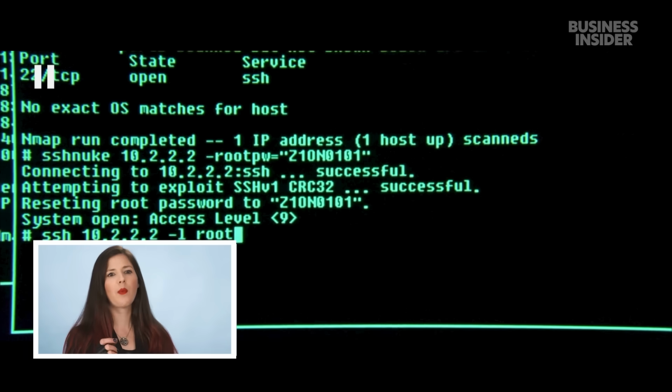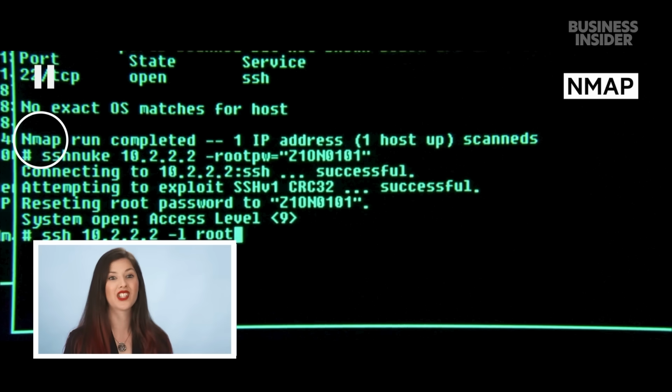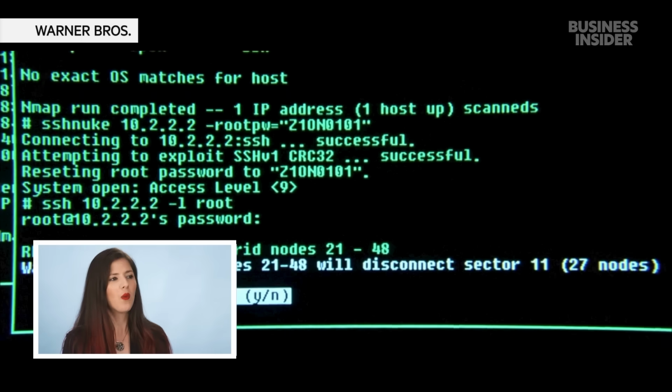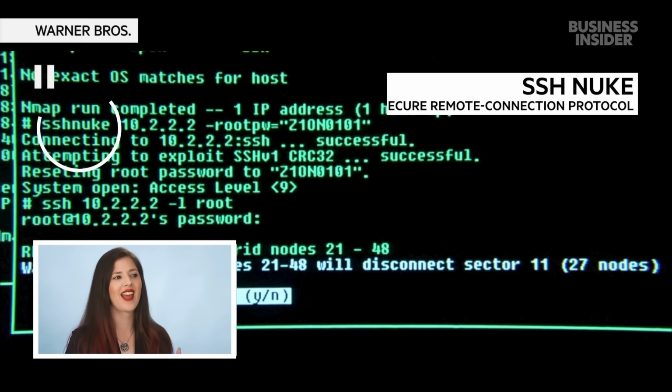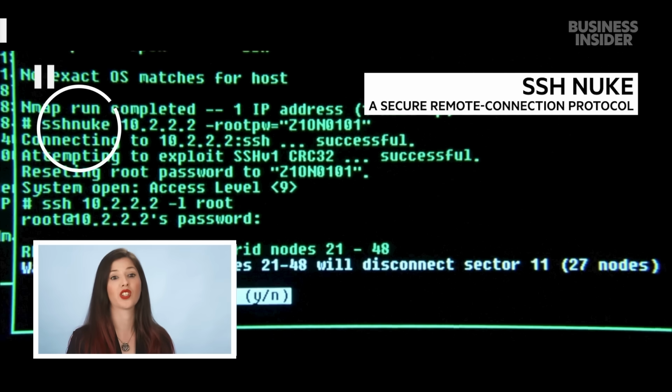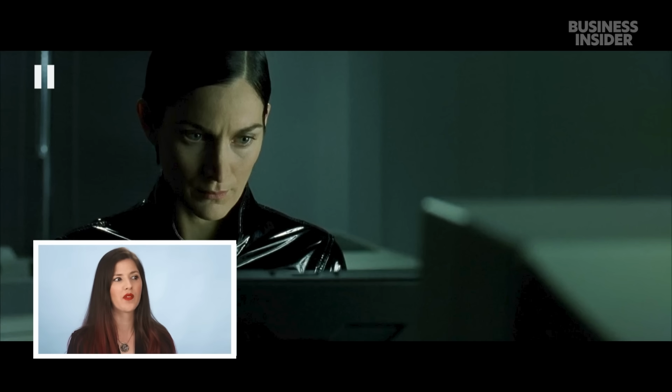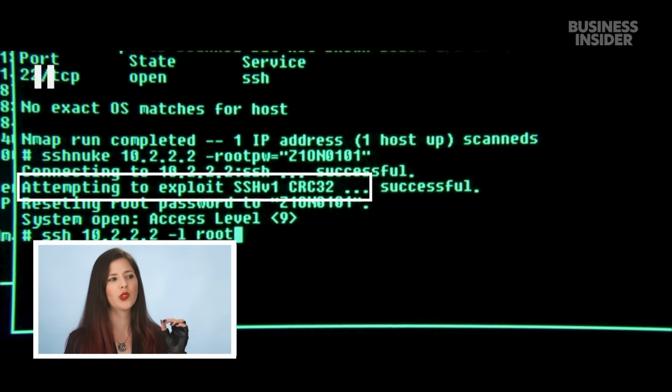I think it was the turning point where Hollywood started showing realistic hacking. So what we're seeing here is that Trinity is using Nmap, which is a legit network scanning and mapping tool that hackers use all the time. We also see her using something called SSH nuke. So SSH nuke refers to secure shell, and SSH nuke is, according to the movie, basically an attack against the SSH service where she's taking advantage of a specific vulnerability. And it's even telling us it's attempting to exploit SSH version 1 CRC32.